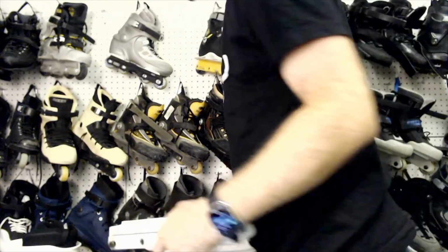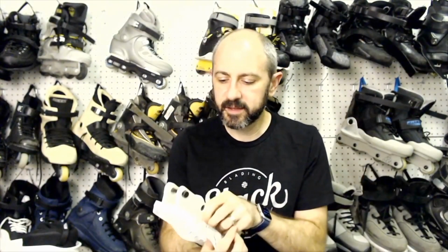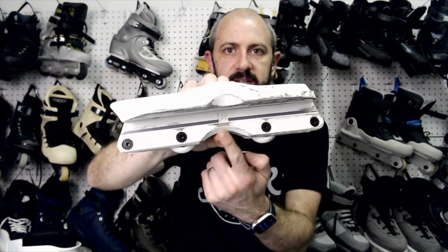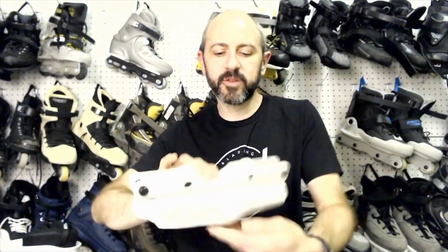All right, so these are the Kaiser Fluid frames. These are the frames that would have come with it. I think they started using the Kaiser Fluid 5 frames. These are Kaiser Fluid 4s. I don't know what I think about the Kaiser Fluid 5s. The groove is different. So if you look at this groove, it is a big friggin' groove. It is designed for skating anti-rocker. And that means that this groove is huge.